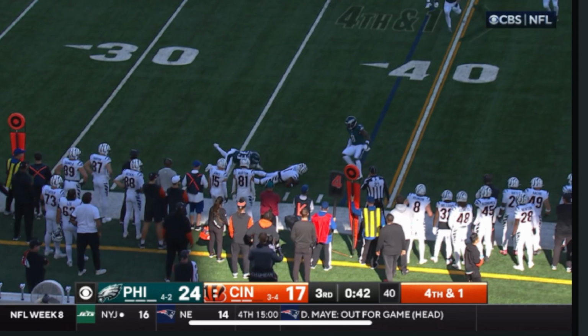And that is, you can't do that. You can't coach, you can't play like that, you can't do stuff like that that can cost you the game. And this cost us the game. So, it is what it is.